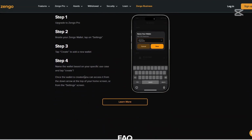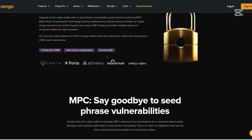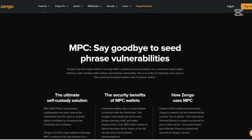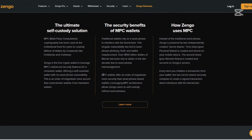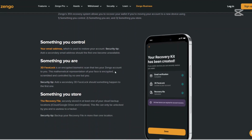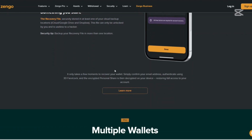However, it's essential to consider your individual needs. If you hold or plan to invest in cryptocurrencies not supported by ZenGo, or if you prefer a desktop interface, you might find certain limitations. Additionally, while the free version offers substantial functionality, accessing the full suite of advanced features requires a subscription to ZenGo Pro. Ultimately though, ZenGo presents a compelling option for many, but it's crucial to assess whether its offerings align with your specific requirements and preferences.